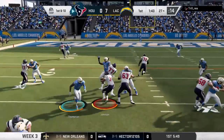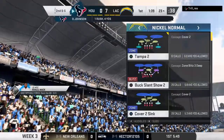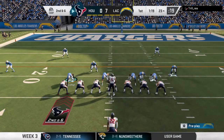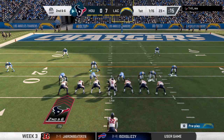This is David Johnson, the former All-Pro. And he'll be dropped at the 23 after a pickup of about 4. Tough running there. That's a hard-earned 4 yards. Yeah, those are the unsung kind of runs. They don't fill up the stat sheet, but they do set you up in good position on 2nd down.